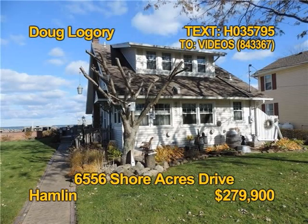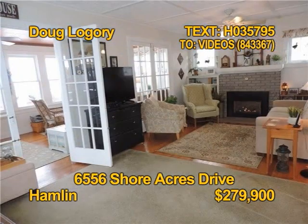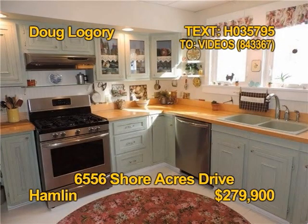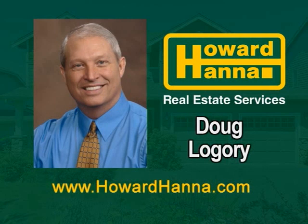This Lake Ontario waterfront home is in great condition and priced to sell fast. You can enjoy lake views every day from your new home with two decks and 87 feet of frontage. The home offers three bedrooms, two full baths, almost 1,900 square feet of living space. All appliances stay, even the washer dryer. Spend summer on your own beach. Contact Doug Ligori for all the details.